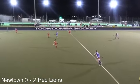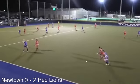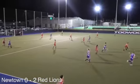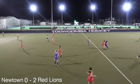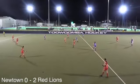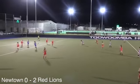Red Lions pressing very well here. Very well. Not wanting to give anyone an opportunity for an easy pass out. Done by Moo there. Just using her experience there over Felicity Kosh, who's one of our younger players in the comp. Trap.